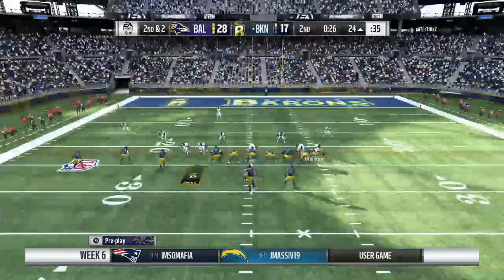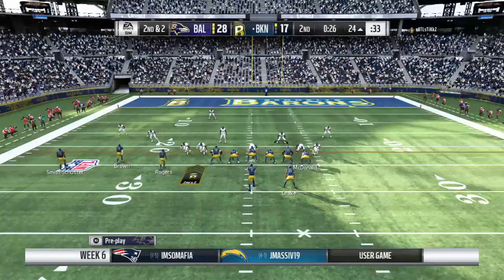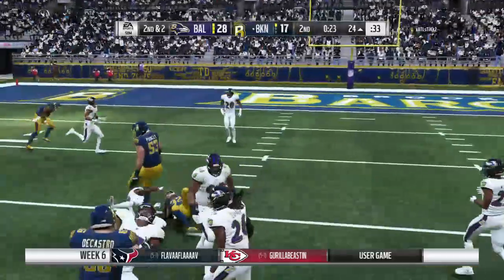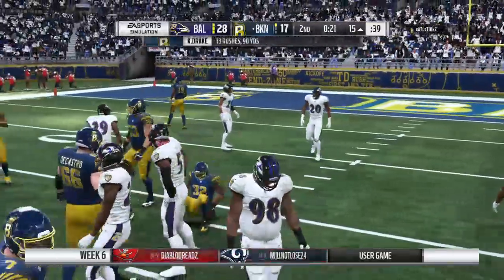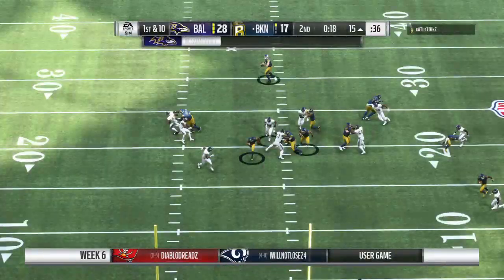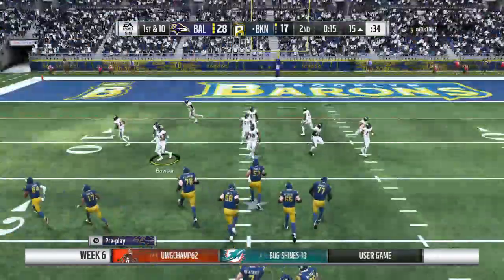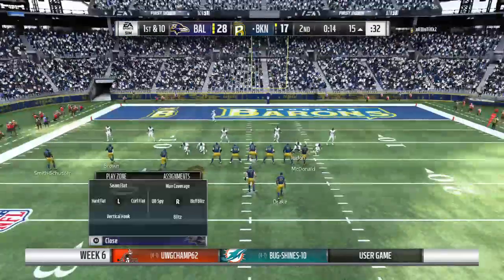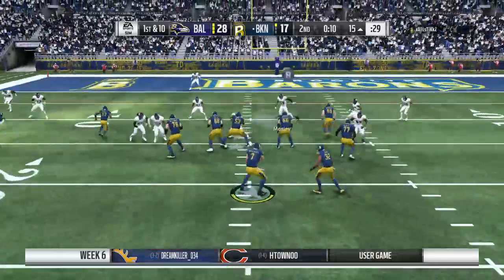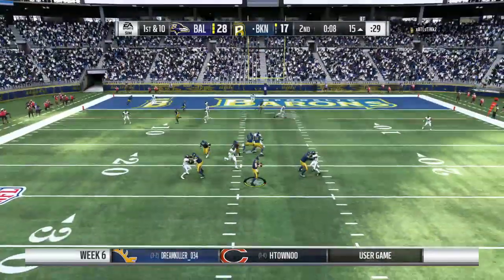Facing a 2nd and 2 after that last catch, good for 8 yards. They'll run it now out of the gun. And on this one, he'll get to the 15, right at the 15-yard line. 9 yards on the pickup there, and it keeps the drive alive. But we always talk about good down and distance, allowing offenses to expand their playbook. Well, 2nd and 2, that means your playbook's wide open. You can run just about anything.